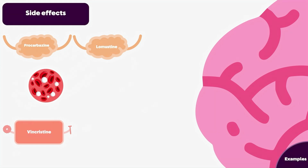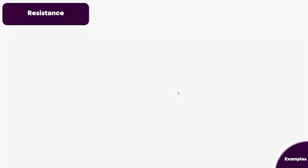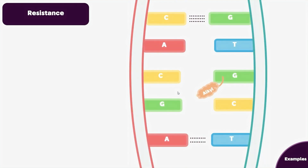So for the side effects or toxicity, the alkylating agents showed low white blood cell counts and low platelets, which means it affects the neurons in the peripheral nervous system. So for the resistance against this combination or other type of alkylating agents in the brain tumors is the MGMT enzyme that has a cysteine residue.